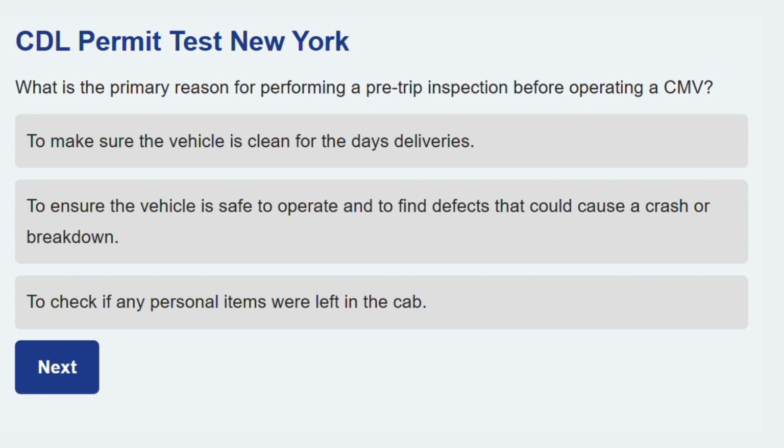Hey everyone, it's Frank, and today we're going through some crucial questions for the New York CDL test. These cover the essential knowledge you'll need to operate a commercial motor vehicle safely and legally in New York State.